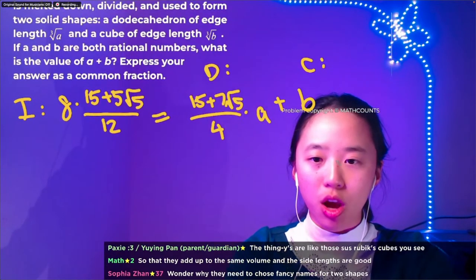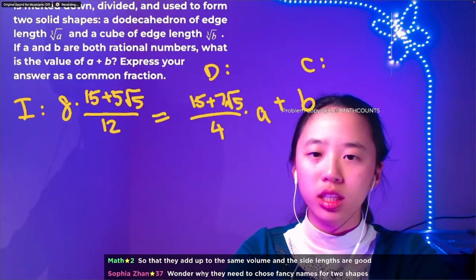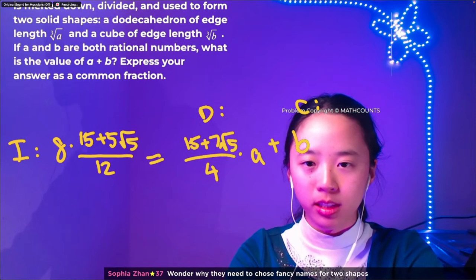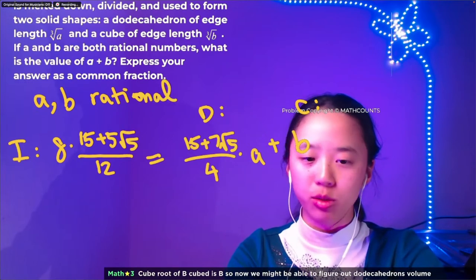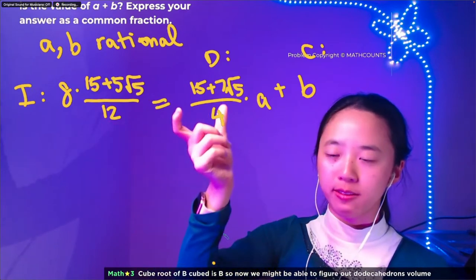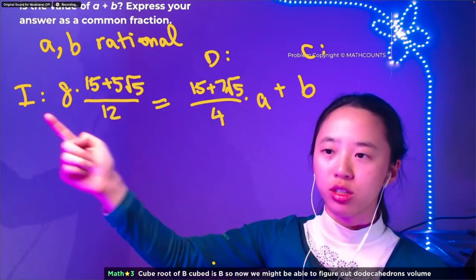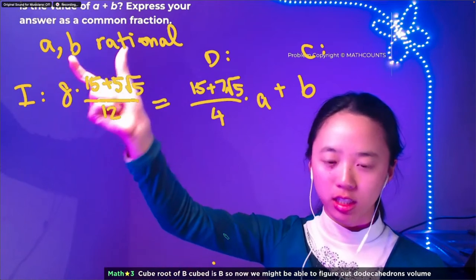We also know that the values of a and b are rational numbers. That's the other thing that we need to know. So now all we have to do is solve this equation: 8 times (15 plus 5 root 5) over 12 equals (15 plus 7 root 5) over 4 times a, plus b. These two things are equal, and we know that a and b are rational.